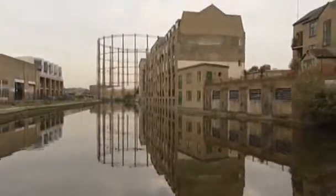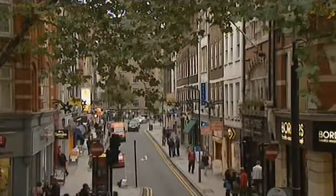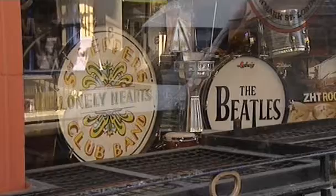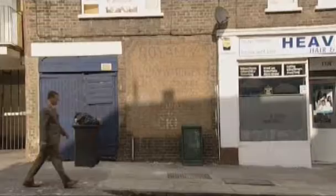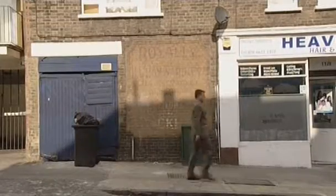This week on Disappearing London, I'm taking a stroll along the most famous street in British musical history. I'm visiting one of London's last traditional pub gyms. But first, I'm heading for South London.